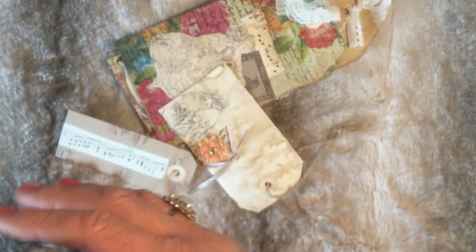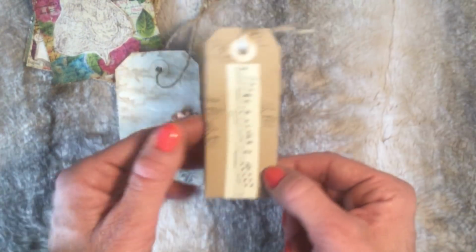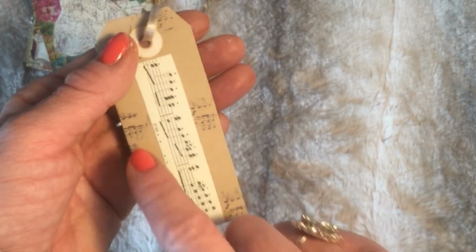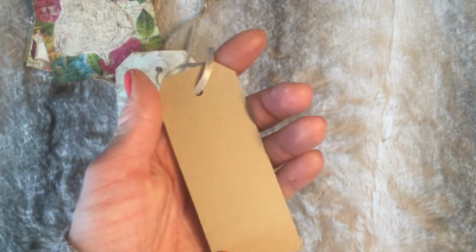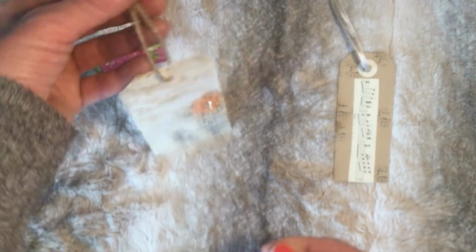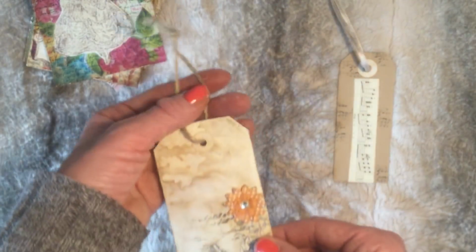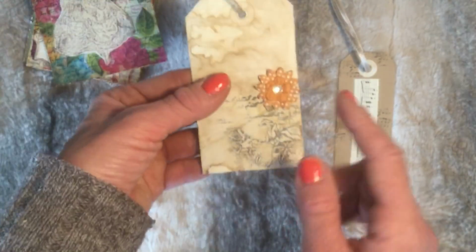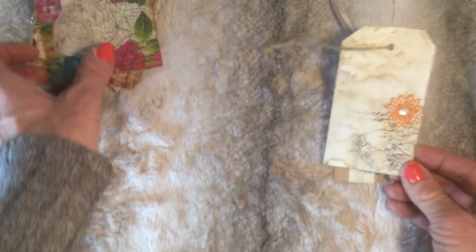and then inside again you've got 10 tags. So we've got the first two, they're a couple of smaller tags. This one's got some sheet music layered up and some just stamped images there, and then it's just got some ribbon. Sometimes it's handy to have those smaller tags, I find, because quite often pockets are not as big as you think, or if you've got a tag with a pocket then it would fit in there. Another one here just with some stamping going on and some flowers on some coffee dyed cardstock.